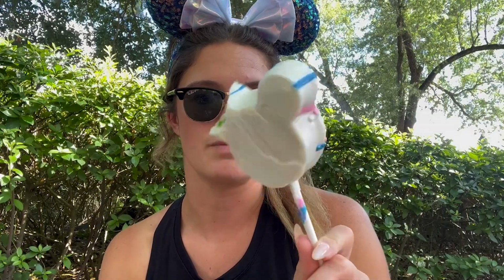This one doesn't taste quite as dry. I don't know if maybe they're just made at different times. Normally, I'm not a big white chocolate fan, but if you're looking for a regular style cake pop, go with this one. One, it holds up a lot better. They've been out the same amount of time. The chocolate on this one, look, I'm waving it around, whereas this one, I can't even pick it up anymore.